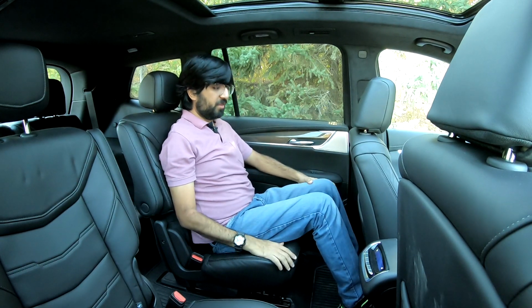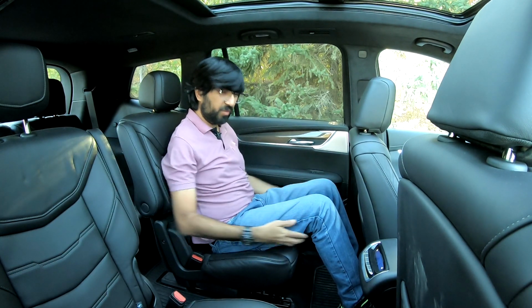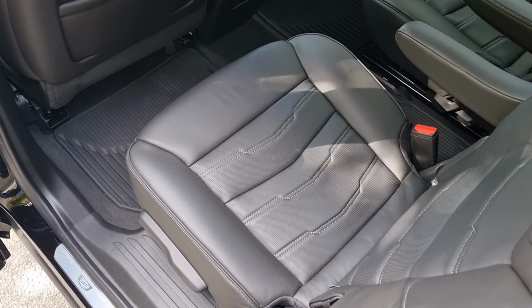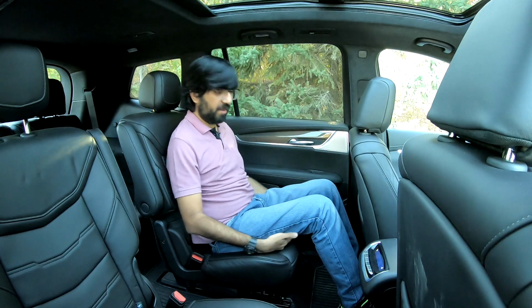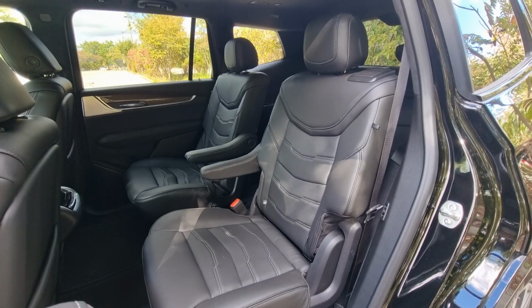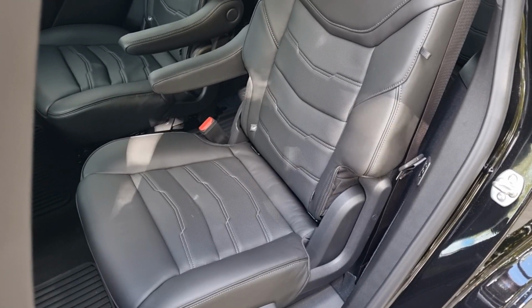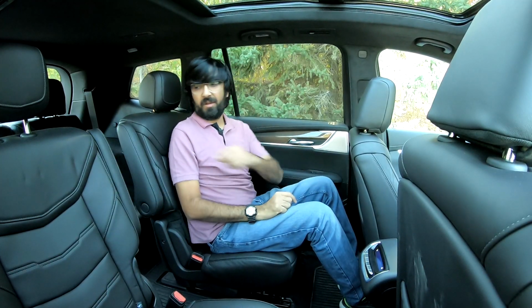And again, the seats are very well arranged, because if you see the amount of support they offer, even though they are sitting quite low down, you do not feel like your legs are hanging in the air, and it offers you a good amount of support underneath the thigh. And these are the same black semi-aniline leather seats with white stitching, and they are perforated seats, but they are not cooled seats, they are heated seats. So either side seats are heated in the second row, and these are captain seats.